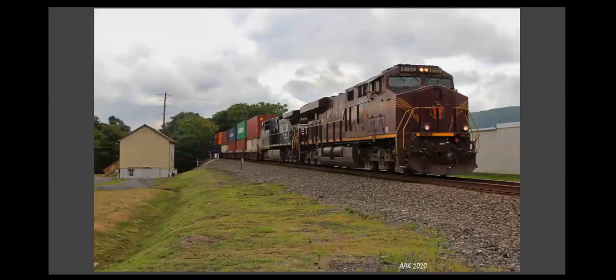And this is the train with the surprise he met. The NS 228 came south with the Pennsy Heritage unit on it. So we were able to get a shot of that as the two trains met just out of view a little bit north of here. And this guy is heading south.